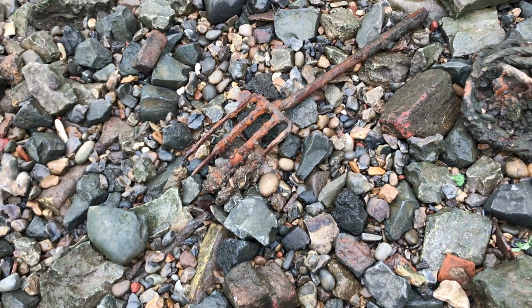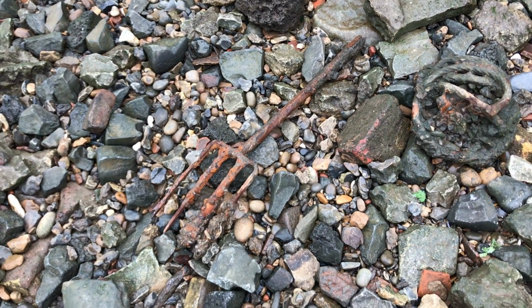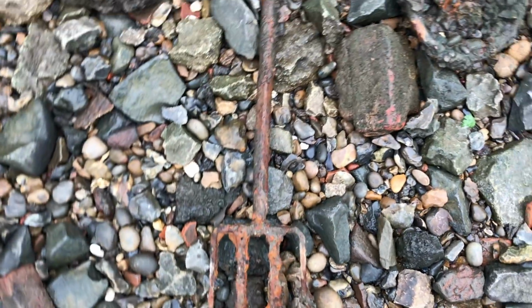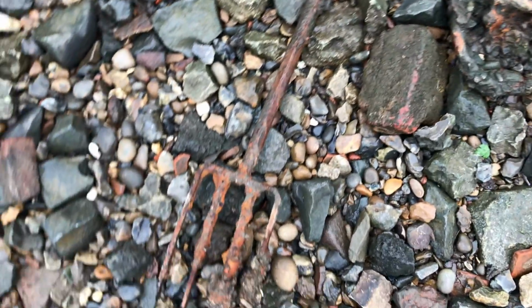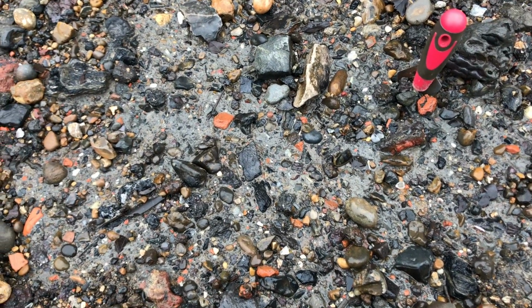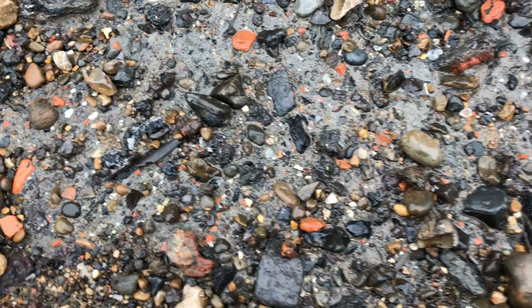Just giving you a little heads up here if anyone needs a fork. There you go. Giant fork, that is. Garden fork, pitchfork. There you go, free of charge. So I've just whacked my leg, remember, be careful out here folks, and I've spent ages collecting these bloody beads. I'll show you in a minute.